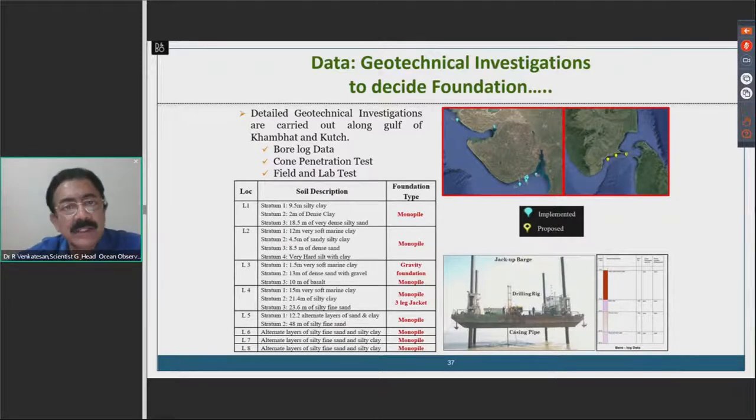Our engineers have collected the data, and we have identified clearly in these two regions our own bore log and cone penetration test that will give the shear strength of the soil, in the field and the laboratory sets. In some cases, in-situ measurements are done. Some places the sediment or soil samples are taken and analyzed. We are just providing the information.